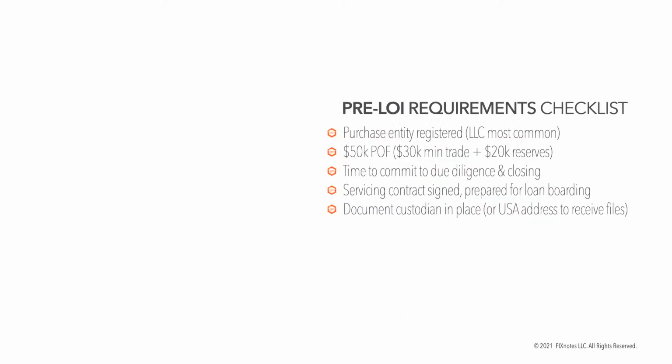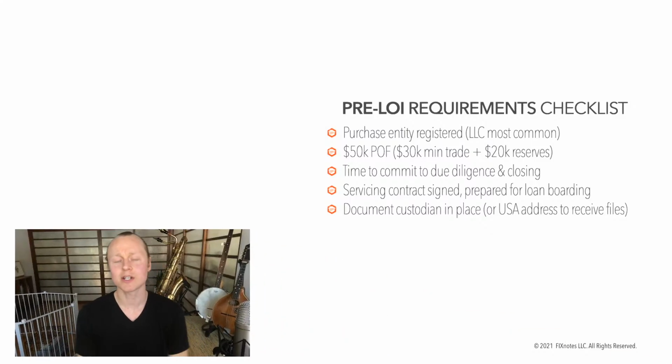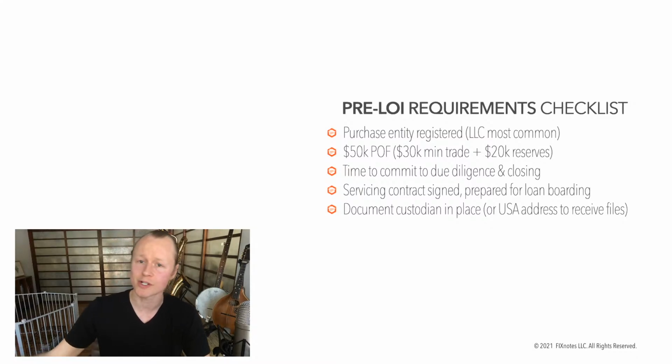Okay, so let's get on with the next slide here, which is giving you the high level of what to understand when you're buying your first loan. So an LOI is a letter of intent. And before you submit a letter of intent to purchase a performing or non-performing loan in first position or second position, you need to understand a couple of things and fulfill these requirements.